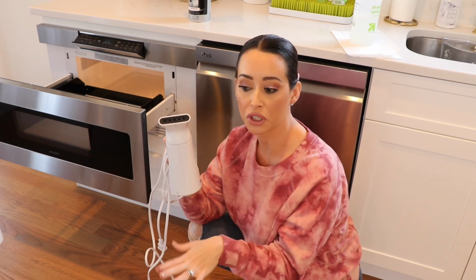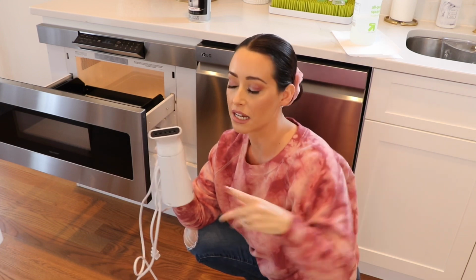I also love this for cabinets. If you have some really difficult, grimy cabinets, or even your hood, you know, from the cooking oils, it starts to get nasty. Using a steamer really lifts that oil and grime buildup, but we'll get more into that later.